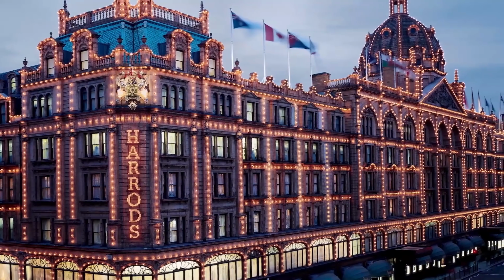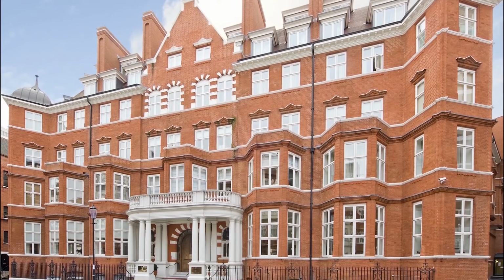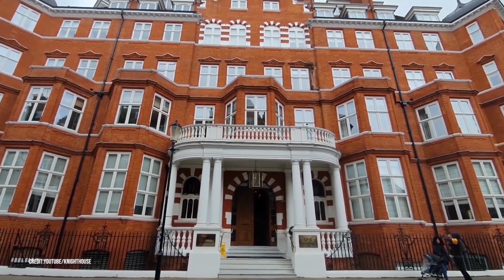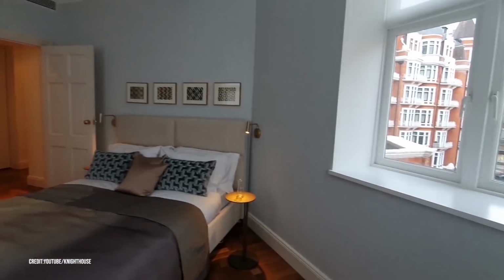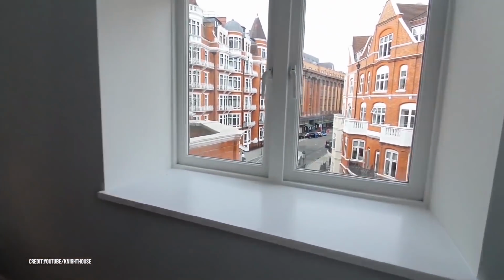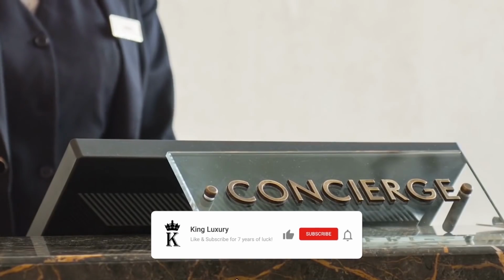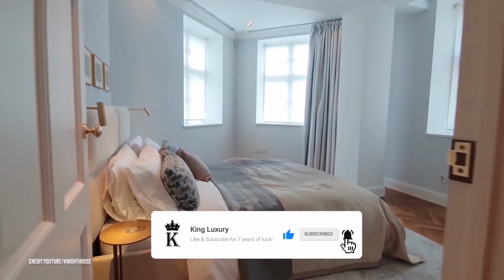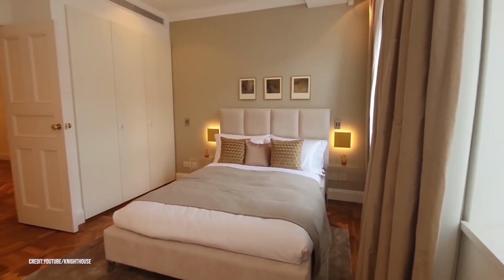If you want to live right next to Harrods, an example of prime real estate is 1 Hans Crescent, a striking red brick residence whose units were all snapped up within 90 minutes of when it first became available. Apartment availability here, or really anywhere in Knightsbridge, is pretty scarce, but those who manage to grab it are lucky. The amenities in 1 Hans Crescent include 24-hour concierge service, full security, a private lift, and more. A 2-bedroom apartment in this property will cost you $2.6 million and comes fully furnished.